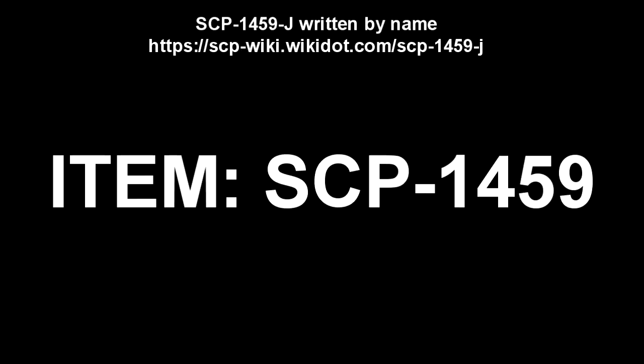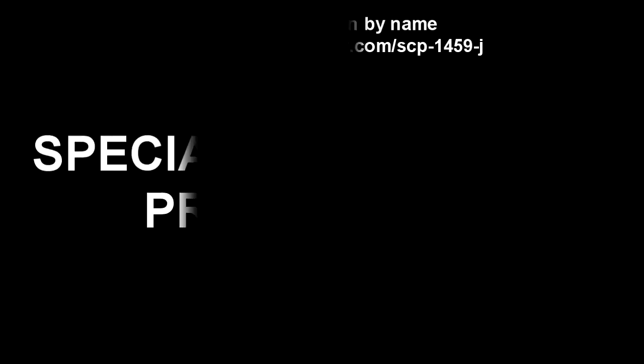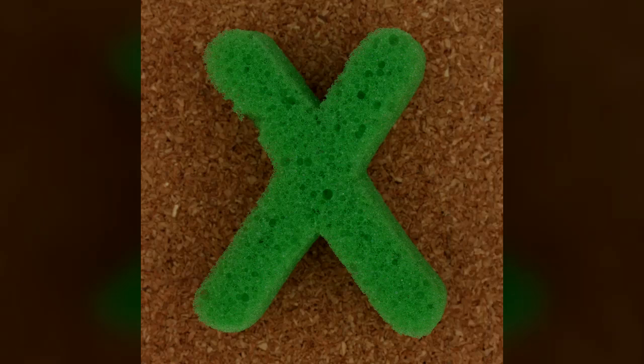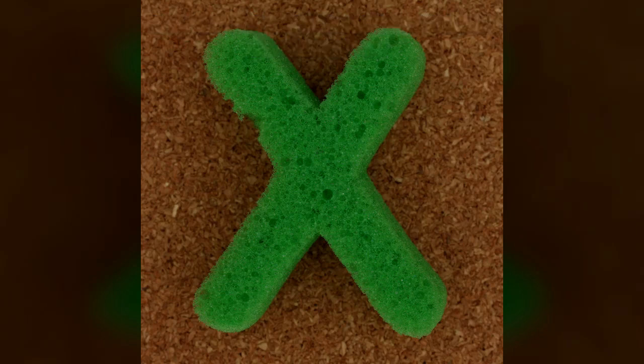Item SCP-1459. Object Class Safe. Special Containment Procedures. There is to be only one SCP-1459 per office, and 5 altogether to a level. The sponges can be stored individually, and passed around when needed, or in a cupboard which they are to be returned to when finished. Lost and destroyed sponges are to be sent back or written up, and new ones received.